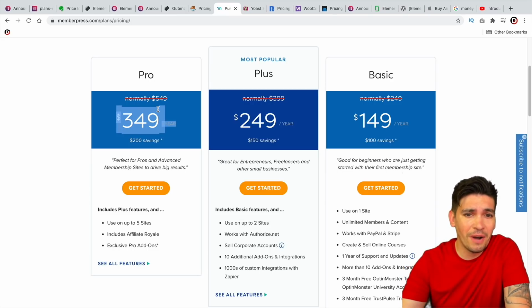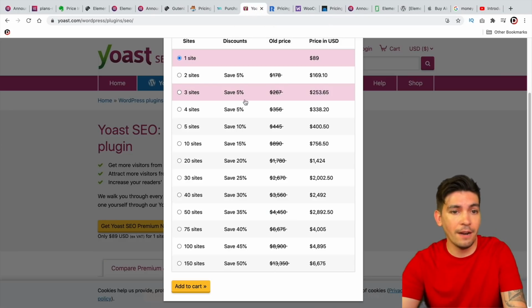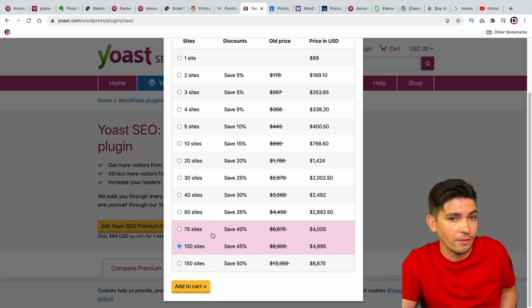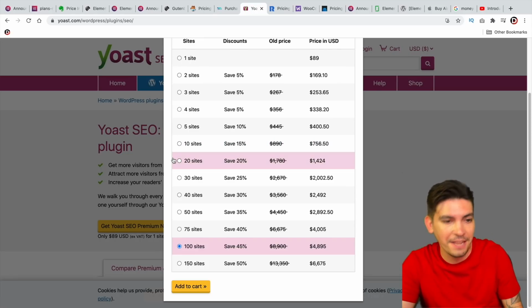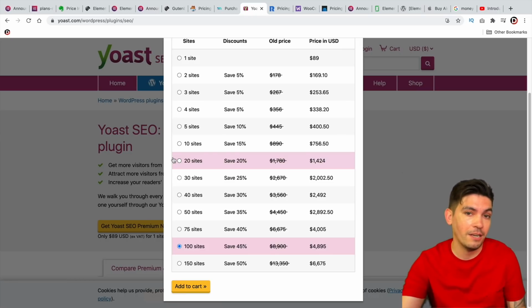So I think that this isn't really as complicated to make as a full-fledged page builder with tons of features. And also, we can't forget about Yoast. Yoast charges, for 100 websites, you're going to pay almost $5,000 for an SEO plugin. Their pricing, to me, is crazy. I think these prices are really, really high. But then again, guys, these guys have massive overhead, and we'll talk more about that a little bit later.